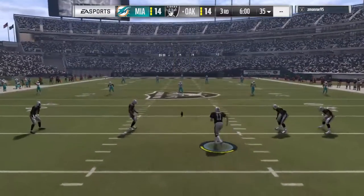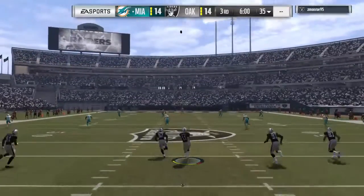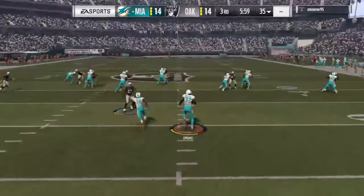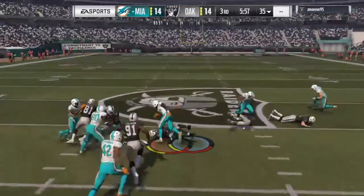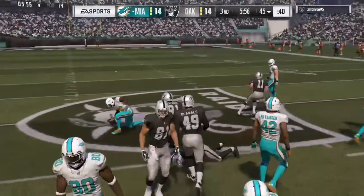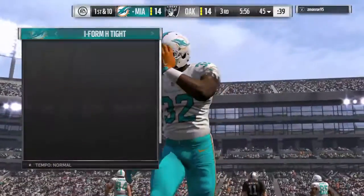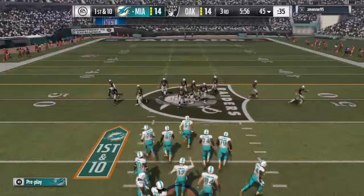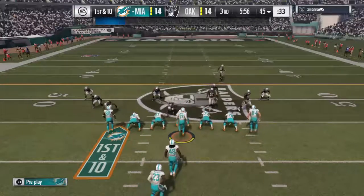Both teams appear ready for the fight ahead, and we resume action here in quarter number 3. It's a short kick taken near the 18. And a great return. Solid field position. He's up all the way to the 45-yard line. Out comes the Dolphins now. They'll go on offense first here in this third quarter.